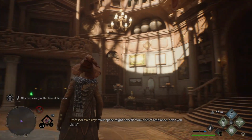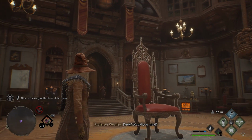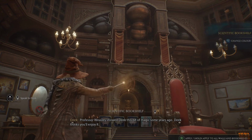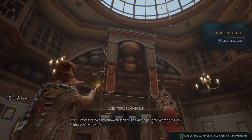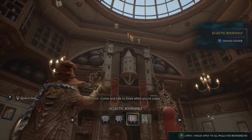Space might benefit from a bit of ambiance, don't you think? Deke, would you mind? Of course, Professor Weasley. Professor Weasley showed Deke this bit of magic some years ago. Deke thinks you'll enjoy it. Come and talk to Deke when you're ready.